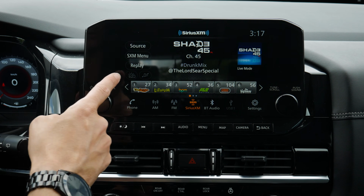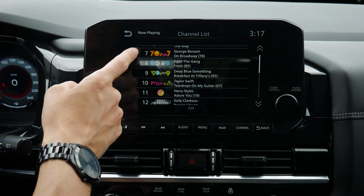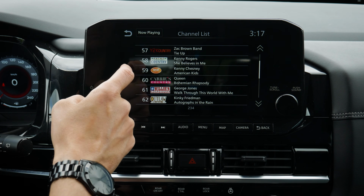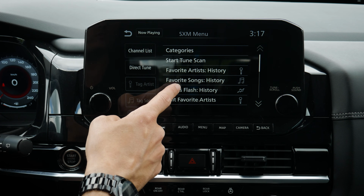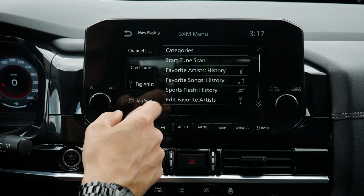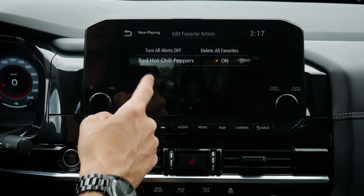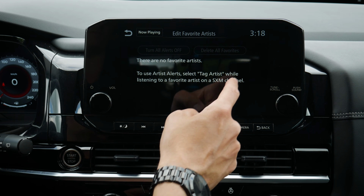So if you go to your SiriusXM menu, you can look at your channel list this way if you want to see all of the available channels. You could hop back. Oh, Bueller, there we go, back. You can look at your category views. You can do tune to start. Favorite artists, so you can see there. Favorite artist is available there, so you can just hop back in. SiriusXM menu. You can edit your favorites as well, so edit favorite artists and songs. So Red Hot Chili Peppers is noted as a song choice here, or as an artist choice, I could say.